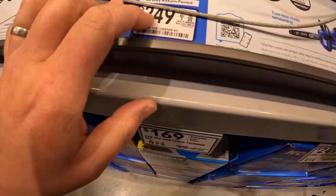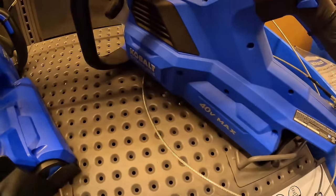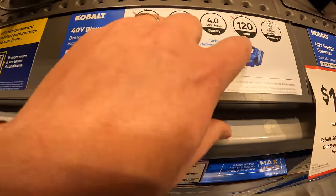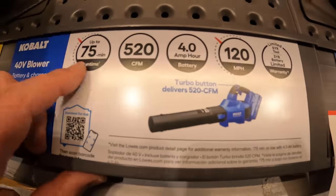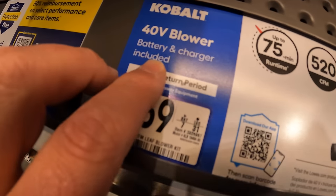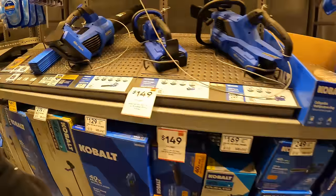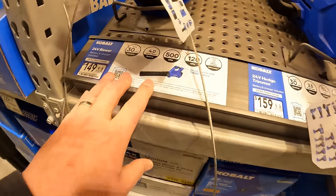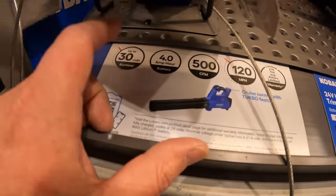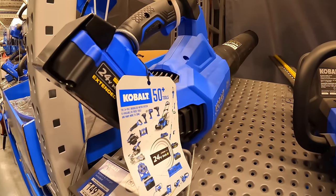It's not a markdown, but $249 for their 40-volt 14-inch chainsaw. And then $169 for the blower, which is 520 CFM, up to 75 minutes of runtime, 120 miles an hour, with battery and charger included, so that is a kit. They do a Cobalt's 18-volt section, $149 for a 500 CFM or 120 miles an hour blower as a kit, 30-minute runtime with a 4-amp-hour battery.